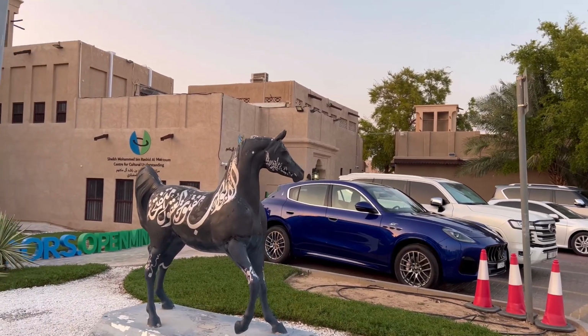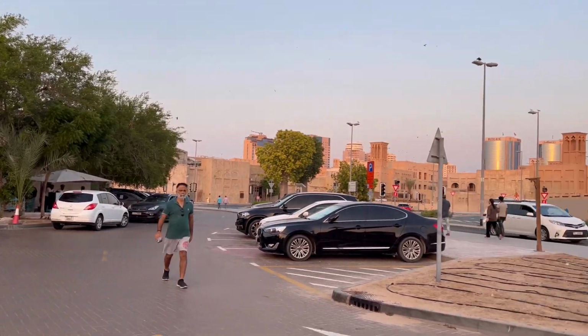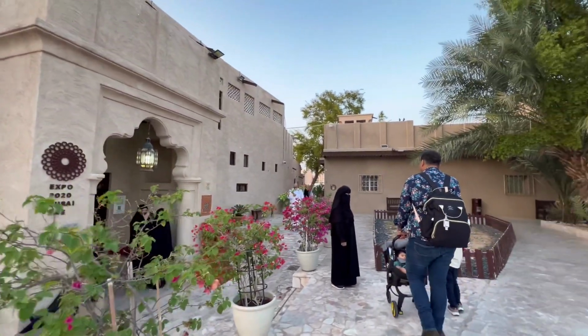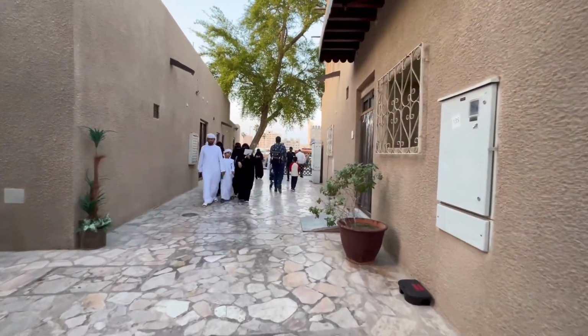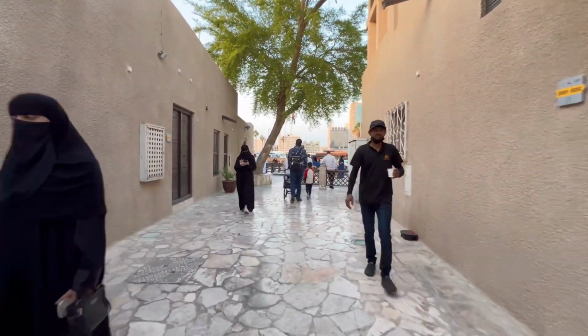Hi everybody, so we are at the Sheikh Al-Fahidi Historical Neighborhood and we were here to visit this museum but it was closed. So right now we are exploring the neighborhood and seeing what it offers.